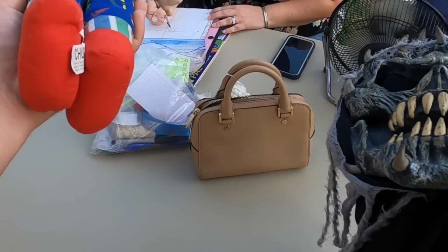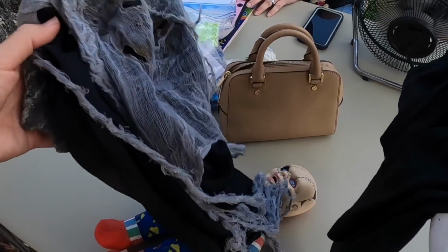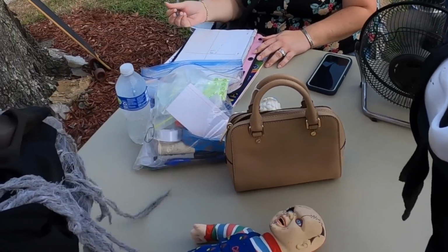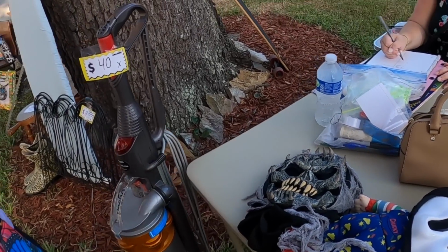Okay. And how much is the doll? $1. Okay. And they got two masks. $1. $1. Yeah. Okay. So what do you have? Do you have $3 in Halloween, right? Mm-hmm. So yeah. 13, right? Okay. Yep. Yeah, 13.